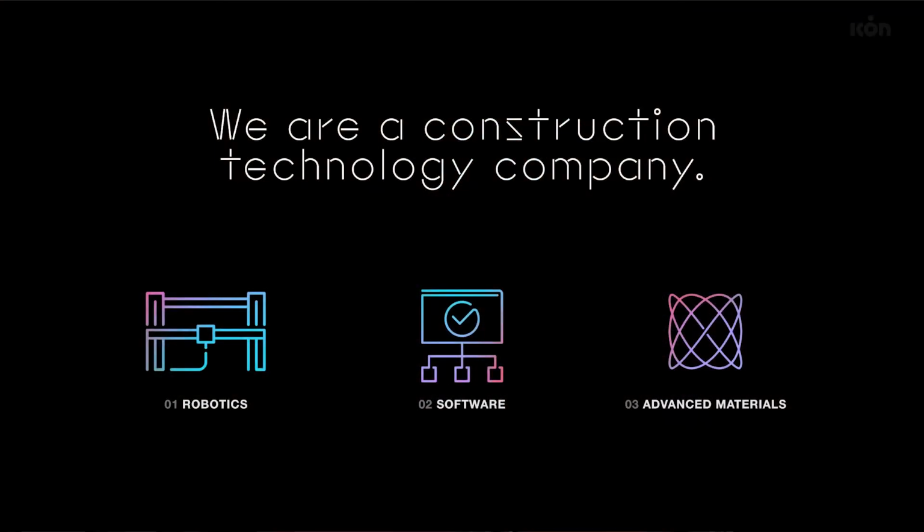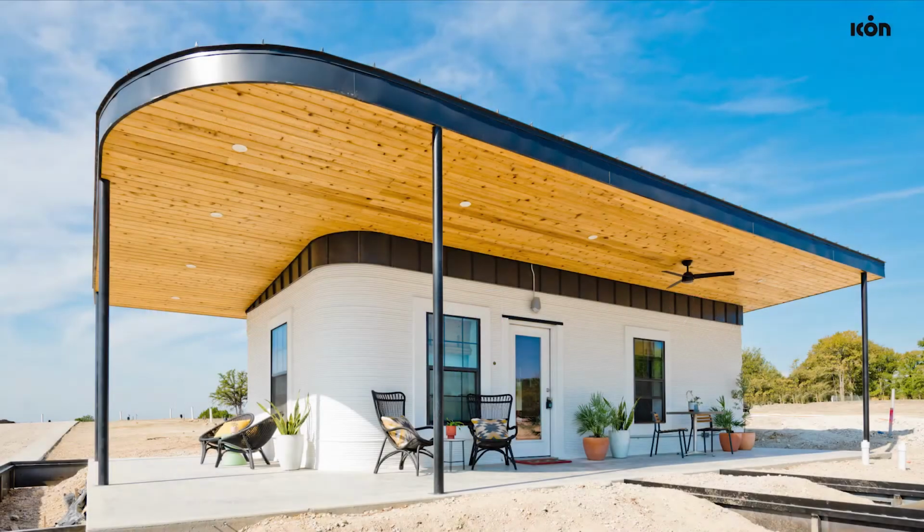And so we're a construction technology company. We work in robotics, software, and advanced materials. I'll tell you a little bit about that in a minute. And we use all that to print buildings. We have delivered more 3D printed buildings on Earth than any other organization so far, and we permit all of them according to local building code, including in seismic areas.